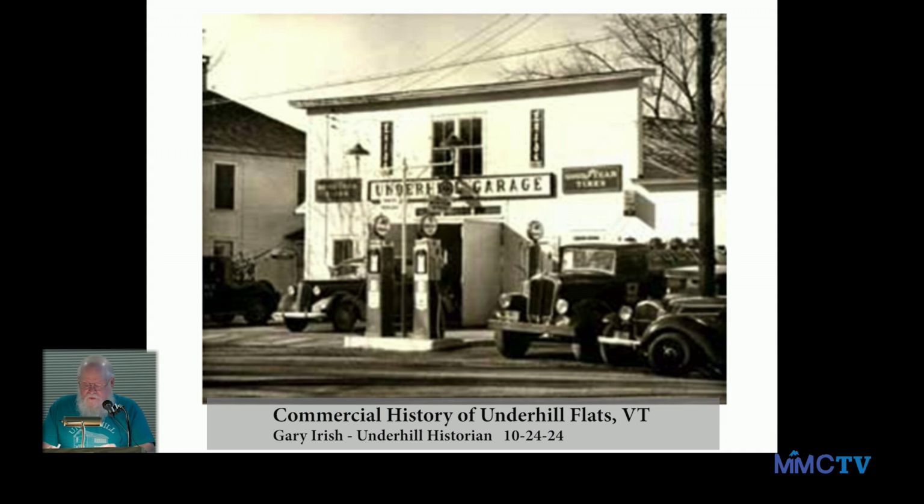In 1927, it was purchased by Max Bogue and Elwood Clark, and in 1938 became an International dealership, and what many of you would know today as Clark's Truck Center, which moved in 1986 down onto Route 15 near the corner of Brown's Trace.